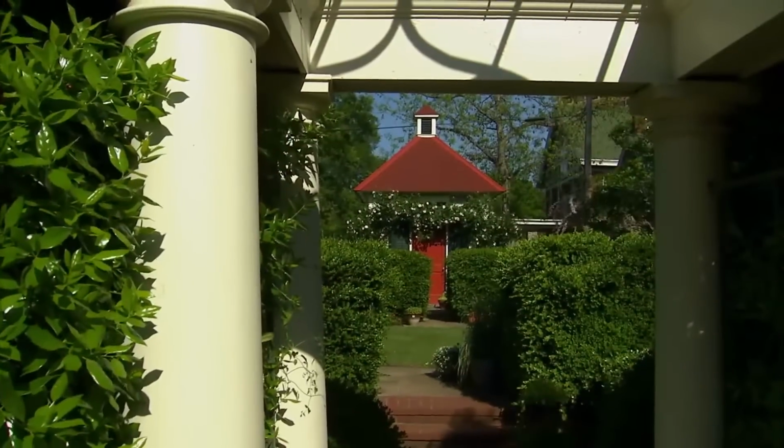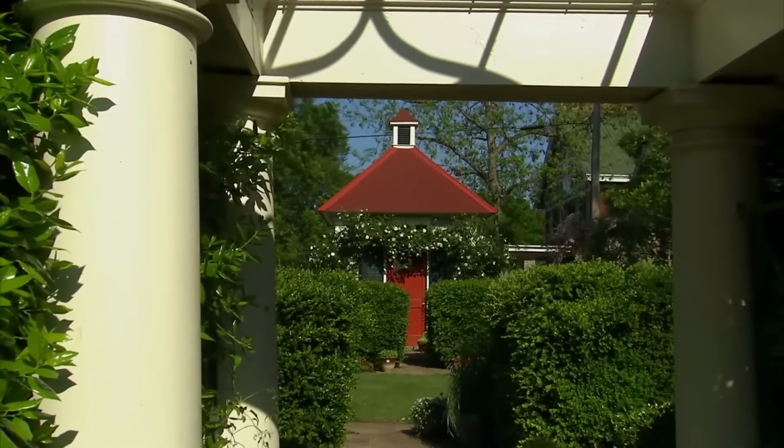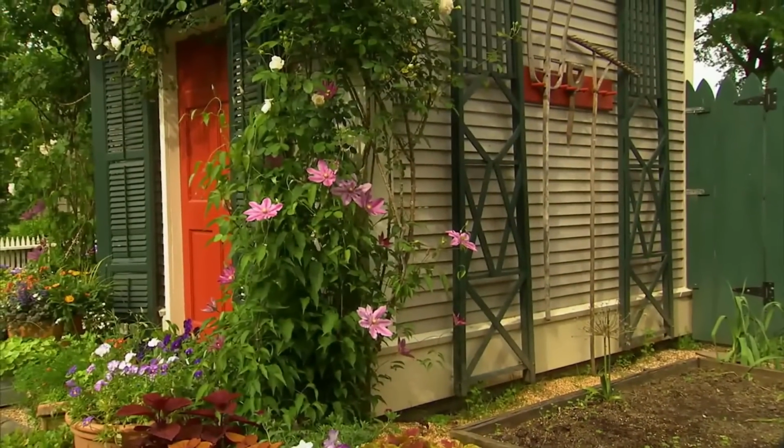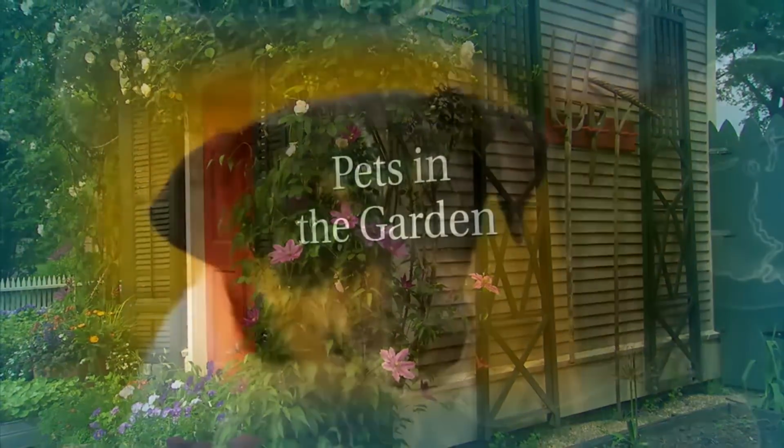Now, if you take a look through the main axis of the garden, through the arbors, through the fountain garden, and beyond the rondelle, you see the tool shed, another structure that serves as a bit of garden ornament in this particular place.